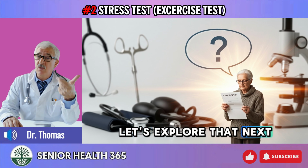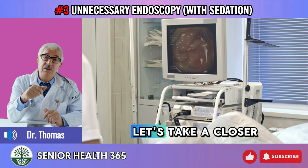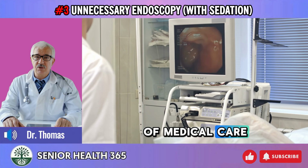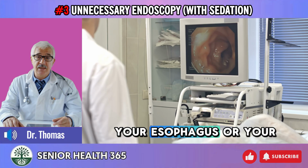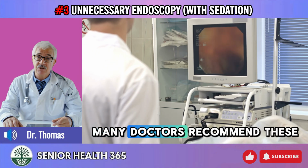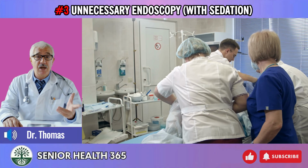Let's explore that next. Number 3: Unnecessary endoscopy with sedation. Let's take a closer look at something that has quietly become a standard part of medical care for older adults. The endoscopy, whether it's to examine your stomach, your esophagus, or your colon. Many doctors recommend these procedures routinely, especially after the age of 60.